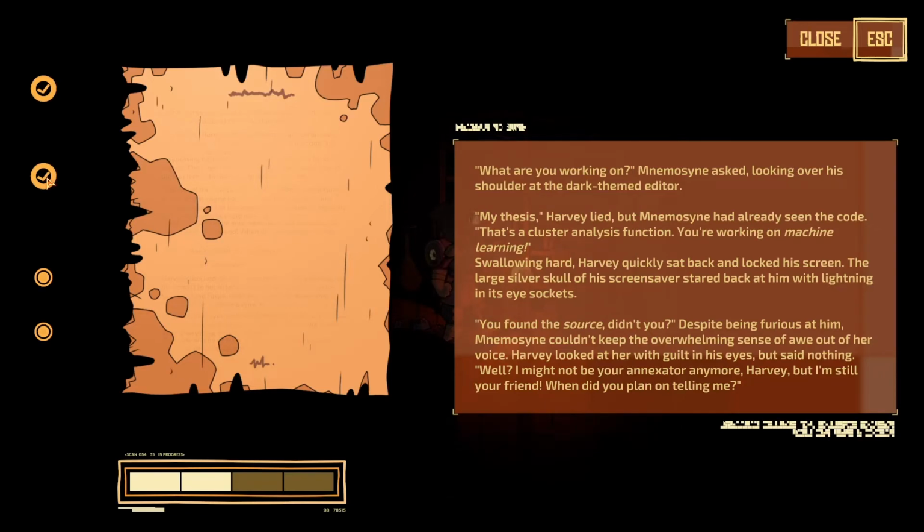Swallowing hard, Harvey quickly sat back and locked his screen. The large silver skull of his screensaver stared back at him with lightning in its eye sockets. You found the source, didn't you? Despite being furious at him, Mnemosyne couldn't keep the overwhelming sense of awe out of her voice. Harvey looked at her with guilt in his eyes, but said nothing.